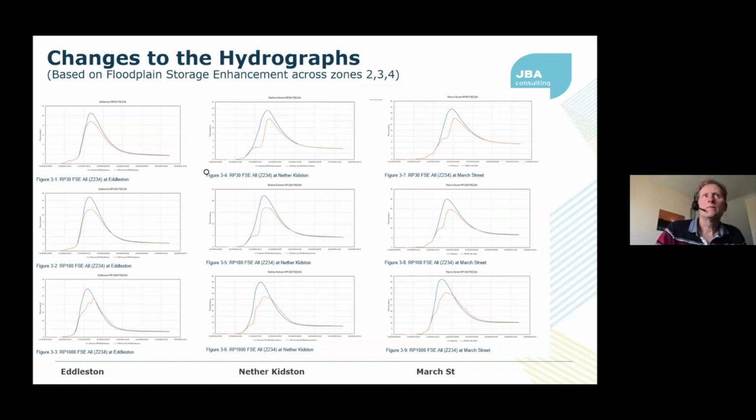Now, as I say, we've done an awful lot of modelling. We've modelled the three types of NFM in the different zones, and we switched them on and off in the different zones. And then we've also done the kitchen sink scenario, we call it, where we've done all of the measures across all of the zones. These hydrographs show the change at different points down through the catchment, starting with Eddleston partway down, then Netherurd, and then at the bottom in Peebles, which is the main area of population.